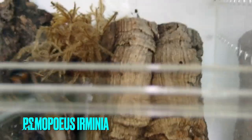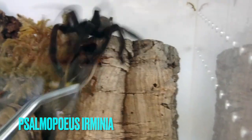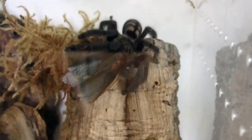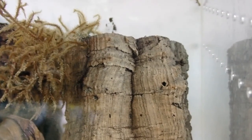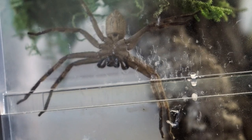And here we got another quick one, and this is my Psalmopeus Herminia. And I also almost never see her, and I'm hoping it's her because she's growing kind of slow. I don't know if there's anything behind it, but I kind of notice that some of the males grow up much faster than females, but who knows.